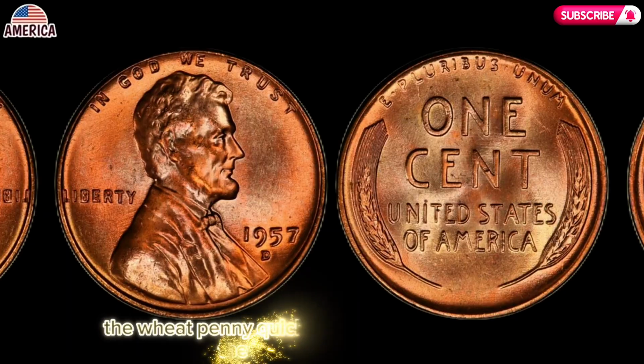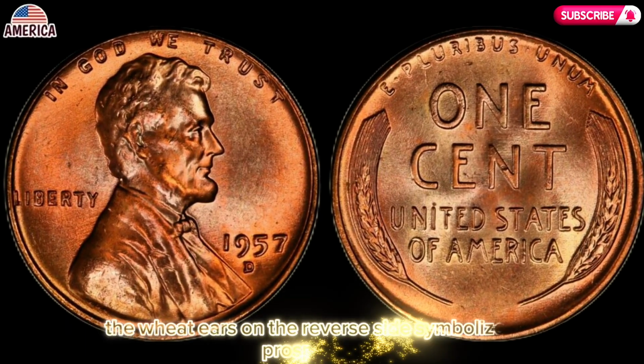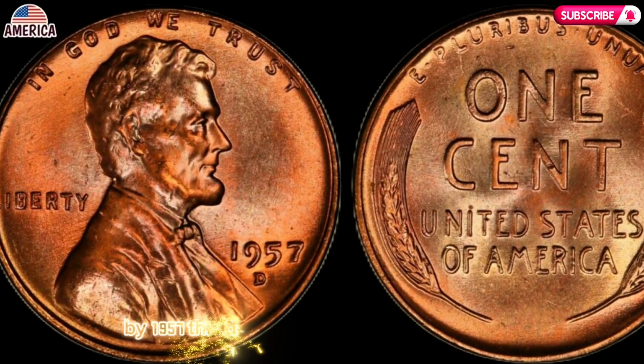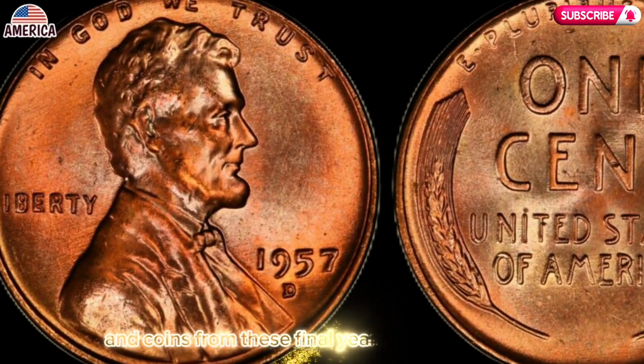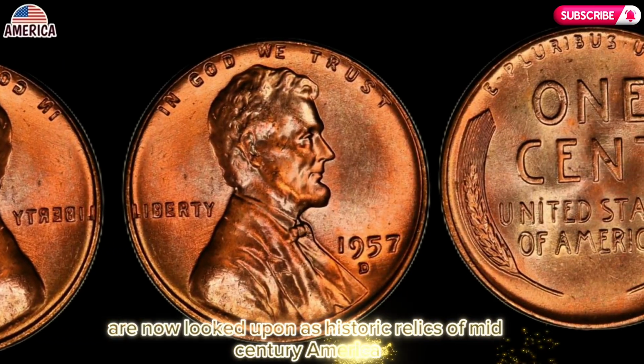The Wheat Penny quickly became a favorite of the American public. The wheat ears on the reverse side symbolize prosperity, growth, and national strength. By 1957, this design had already become a nostalgic symbol, and coins from these final years of production are now looked upon as historic relics of mid-century America.